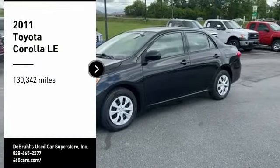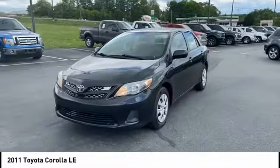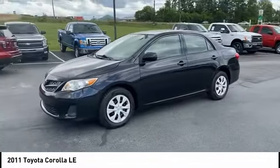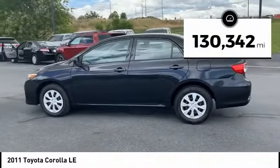Looking for the right vehicle? Check out the 2011 Corolla. The Corolla is still a great option for those who want dependability, comfort, and value. This vehicle has less than 135,000 miles.